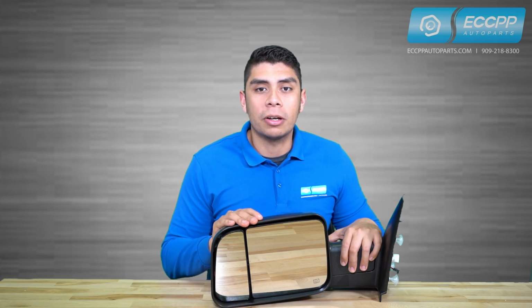This tow mirror is designed as a low vibrating, high quality replacement for your stock mirror that updates the look and functionality of your vehicle.